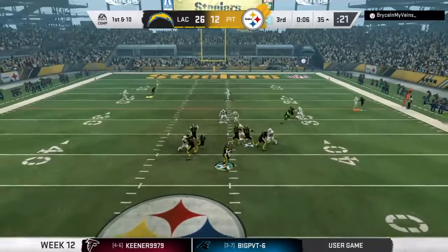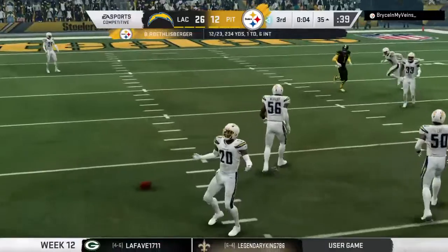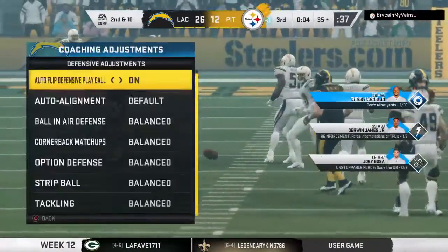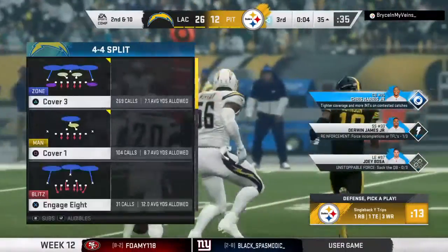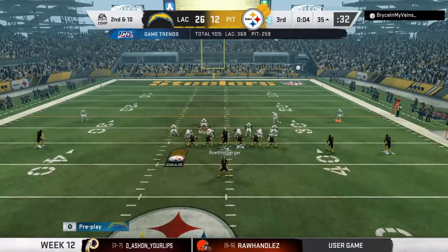After the interception, here's Roethlisberger. And that'll be knocked away. It's incomplete. Johnson the intended target, and it's 2nd down. Incomplete. Leads to 2nd and 10 at the 35-yard line. Try to get one more in here before the quarter breaks.